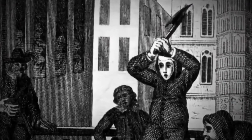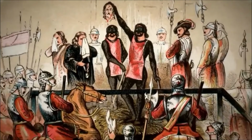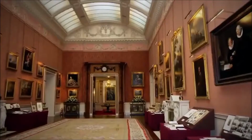And he was finally executed in front of everyone outside Whitehall Palace. So you have to watch out if you're a king. One moment you're decorating your palace, next moment you're executed outside it. Charles I lost his throne and his head, but he left an incredible legacy, a collection of artworks that will become the basis of the royal collection.